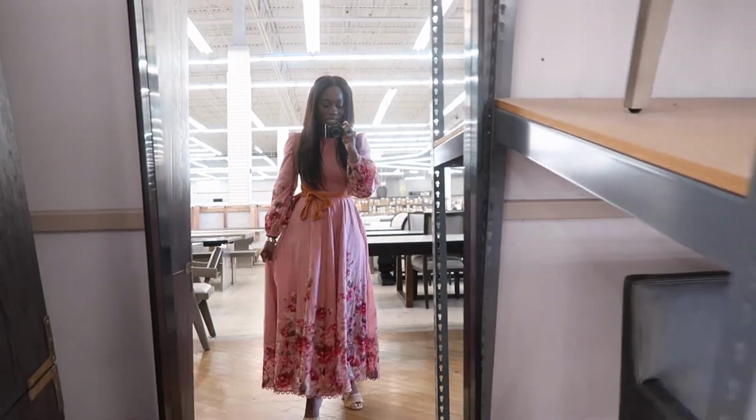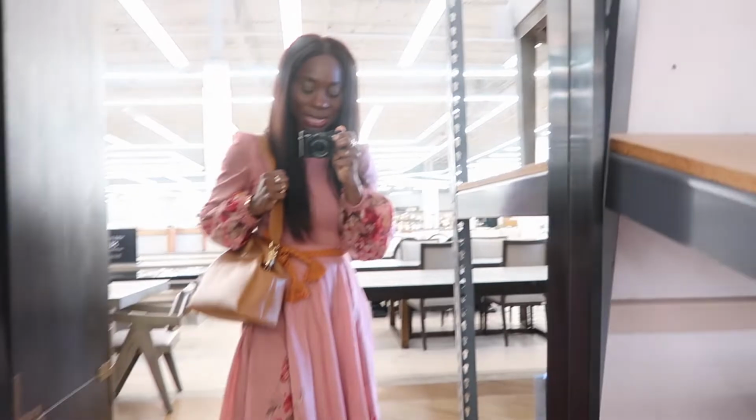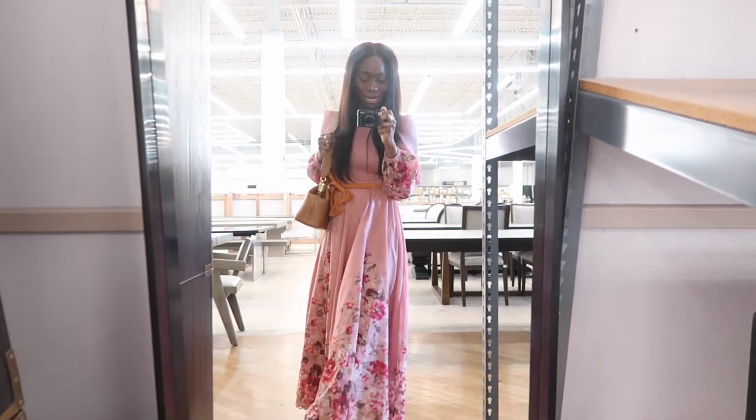Outfit of the day. I have this Zimmermann dress, the Fendi First bag, and my Aquazzura heels.